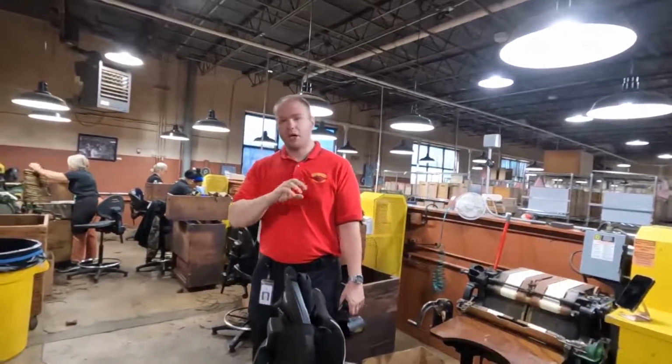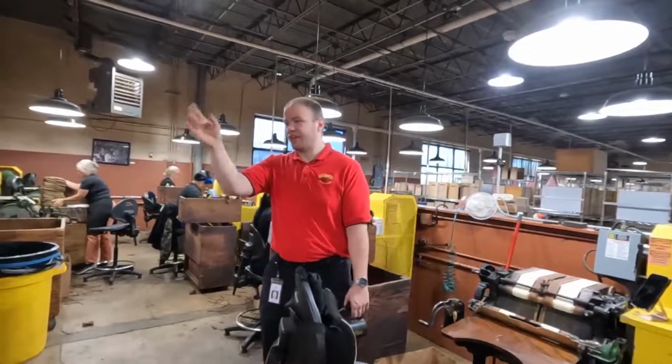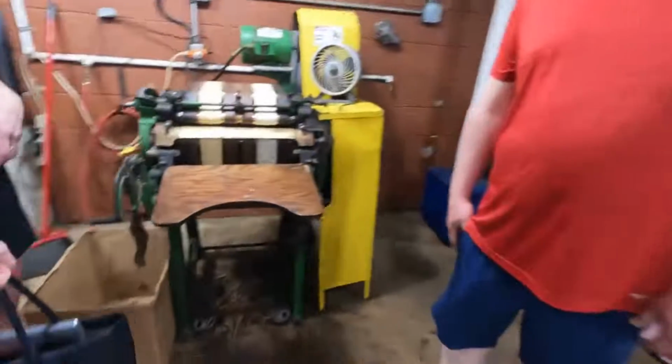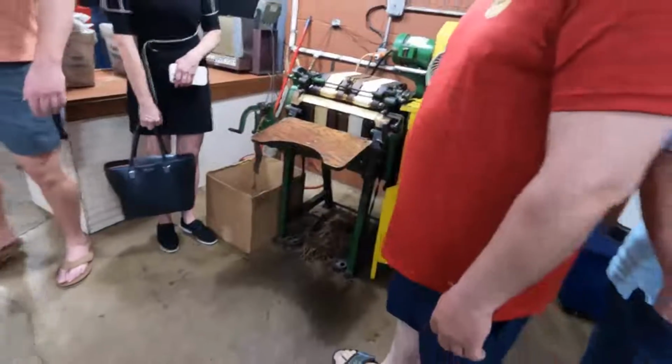Regardless of the type though, it all comes through these machines. These are machines that cut the stem out. You can see, look at the bottom. Those are all stems. It ejects the stem out of each leaf.